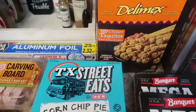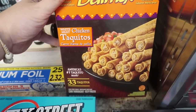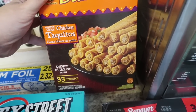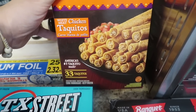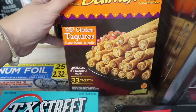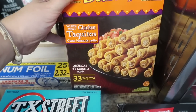And then this was something else I had to order to get free delivery, but I'm going to put this away for Super Bowl. There's 33 taquitos in here, so that's a lot. I would never need even that many just for Super Bowl because it would be an additive to a platter, but it's something else I could use for lunches or a quick snack for the kids. Or there's still tons of football going on this weekend. Like I said, 33 taquitos, that's a lot.